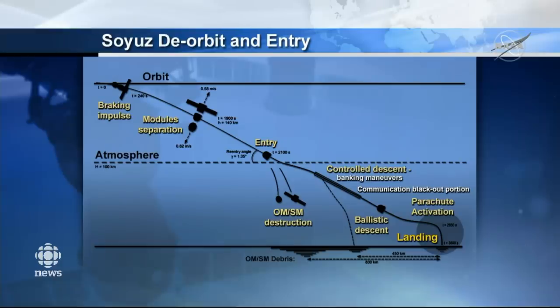That's coming at about 9:26 p.m. Central. So the crew is on its way back down now, going to be hitting the atmosphere momentarily. We'll continue to tune in and give you updates as they come through.